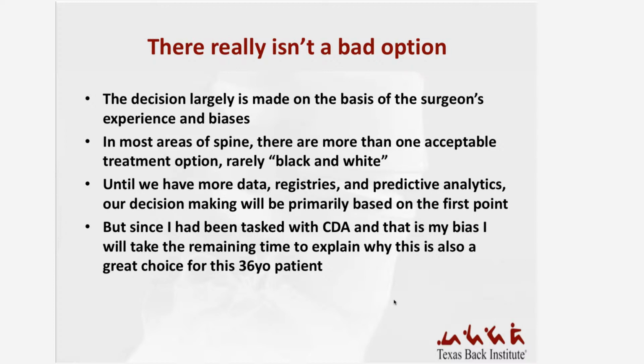But I am here to talk about cervical arthroplasty. So I am going to try to defend why this is a great choice, whether it's workman's comp or not. So next slide.